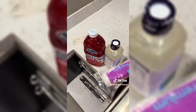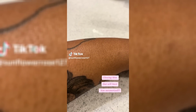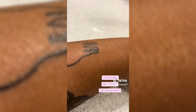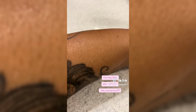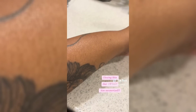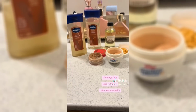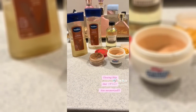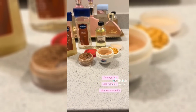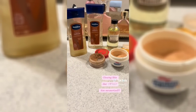How would they know? So I want to show you guys how to achieve glowing skin that smells great after a shower on a budget. Okay, when I say this is a budget, this is a budget. There's a lot of products out there that you can buy, but baby, that stuff be so overpriced for me. And I'm not paying all that for that when I got stuff in my house to make it myself.